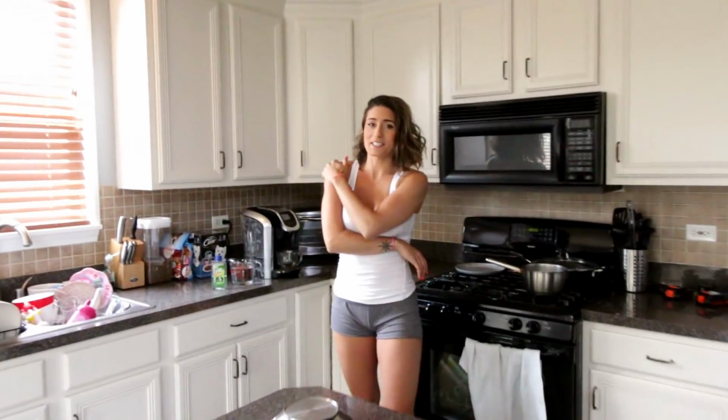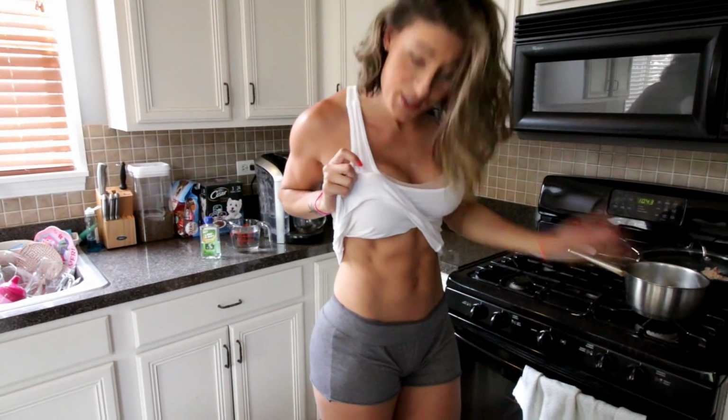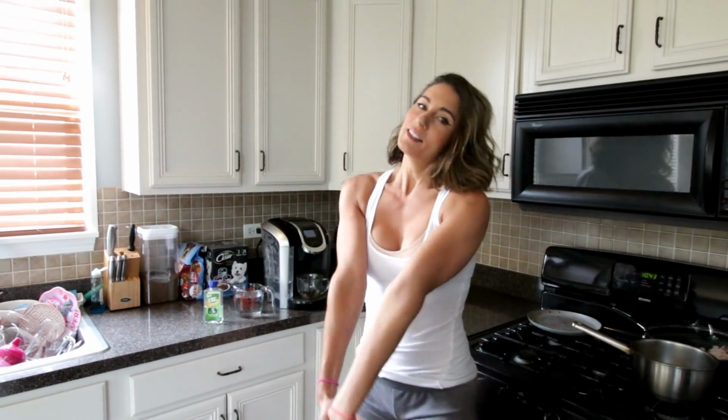Our kitchen is a mess. Sorry, guys. That's where we spend the majority of our time, and where abs are made, which are looking pretty good. I'm still 143, so that's a thing. It's gonna probably stay there. I don't think I'll get much weight loss there, maybe a pound or two.